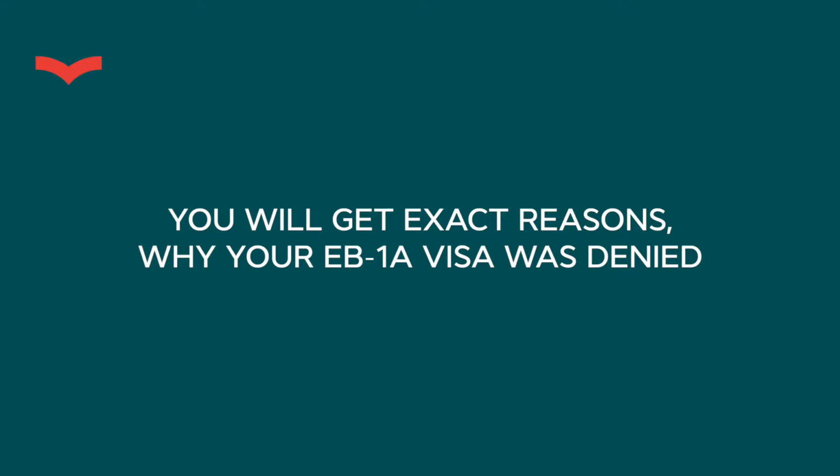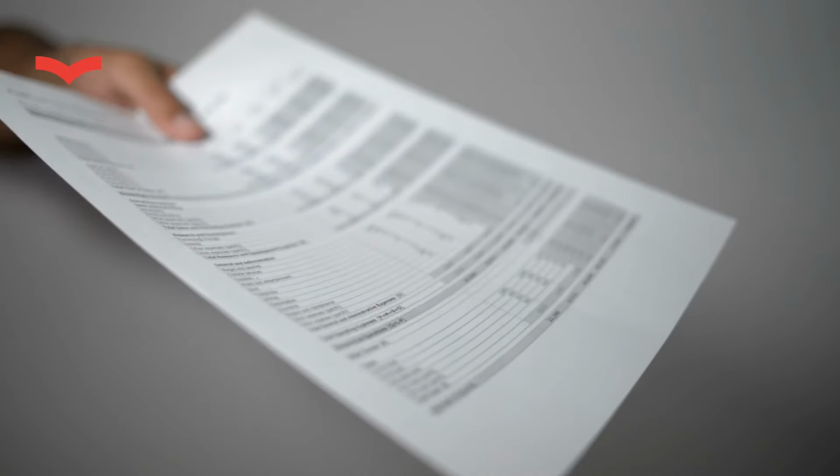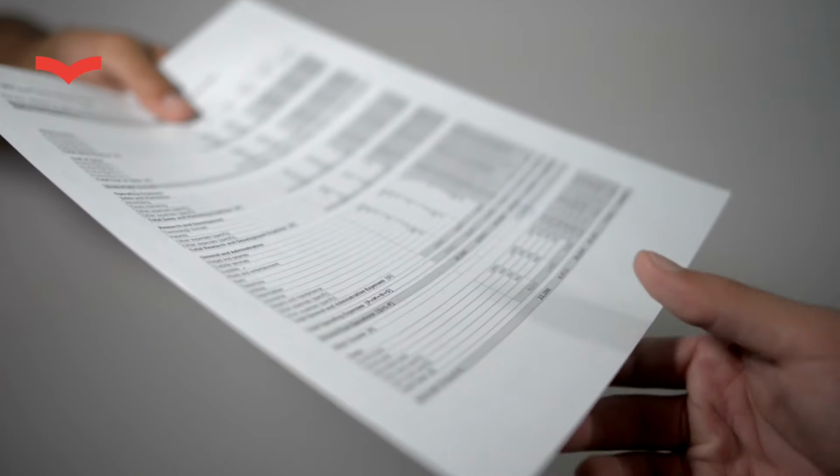reasons why it was denied. It's not going to be like, okay, you are denied, bye. No, it's going to be a paper where the immigration officer explains which criterion was met and which criterion was not met and why. If we know the officer's reason why a particular criterion is not met, then we can work on this with laser focus, improve it, make it better, and refile as soon as we are ready.